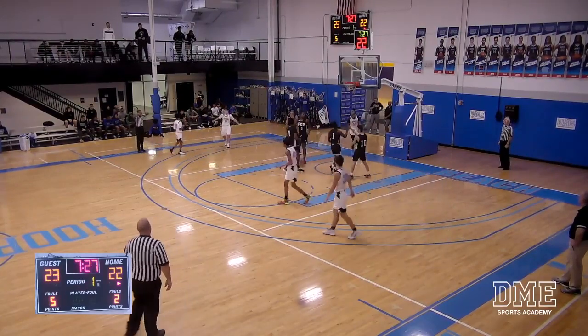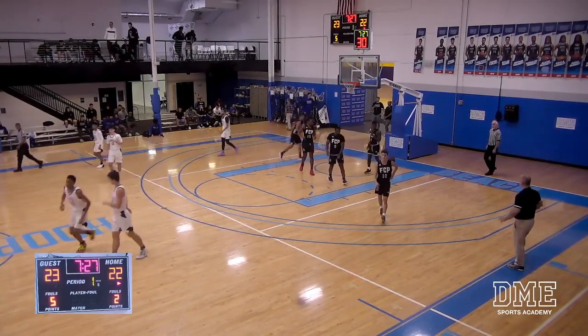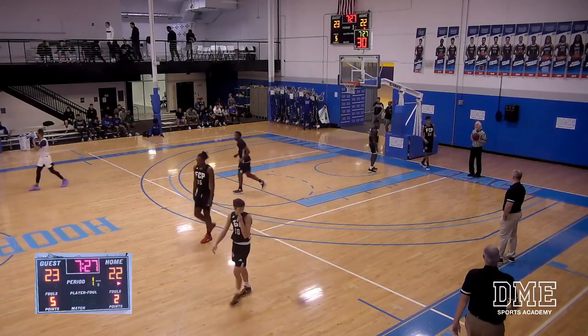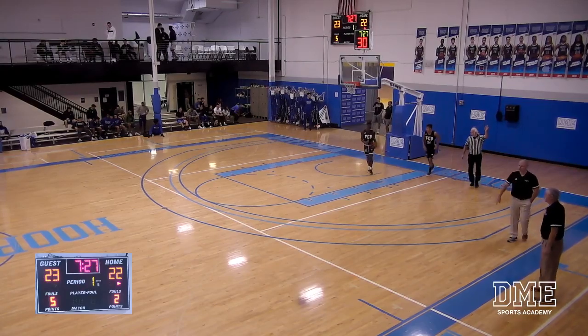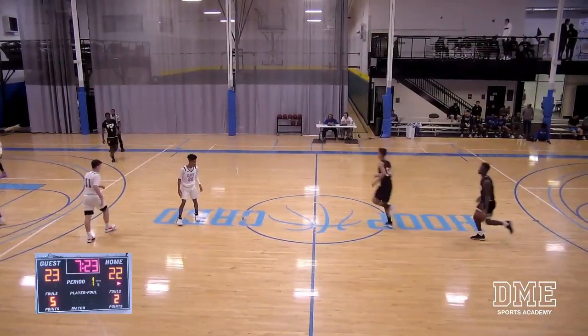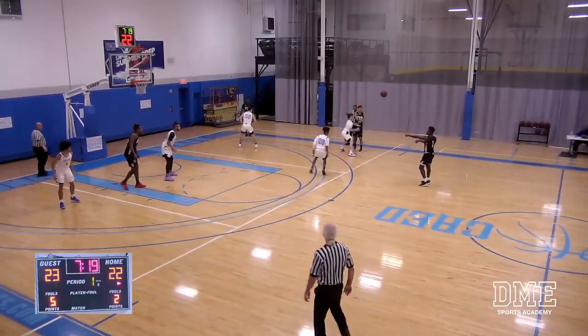Good take by Chris as he called a travel. Must not have come down on 2 feet on that pro hop. Yeah, I think that was a pretty good call there because he did. And that's exactly what the officials are telling him right now, that on that landing he did not come down with 2 feet. It was that 1-2 to go into his layup. As Jalen checks in for Harry.